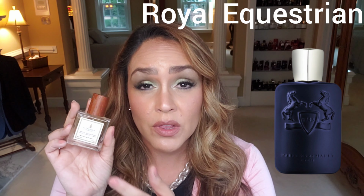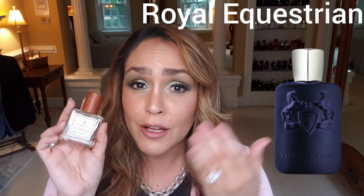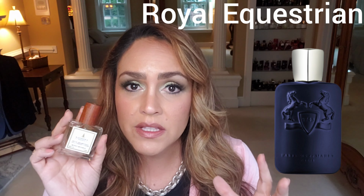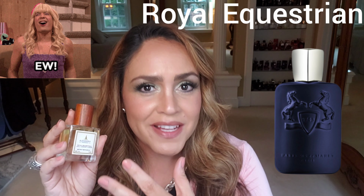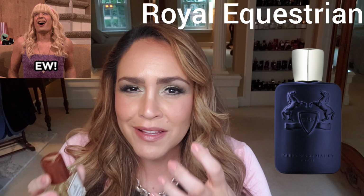And then the other that I purchased for him is Royal Equestrian, which is a dupe for Layton from Parfums de Marly. I really like this a lot. It grew on my husband. He wasn't so crazy about it when he first tried it. It smells more barnyardy. It's got that dirty opening that kind of has to settle down on your skin, and then it gets really nice, a spicy, earthy smell that I love a lot. I have also sampled Layton and think this is a really close one to that.